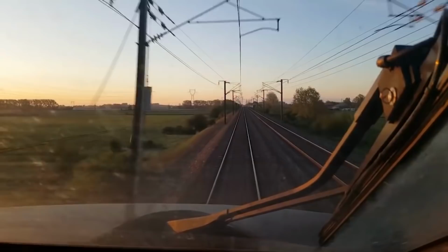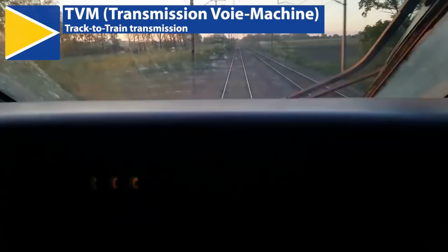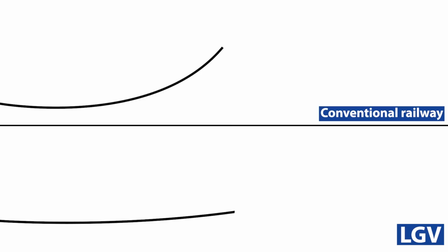Also, because the speeds of TGVs are too high, their drivers are not even able to see and react to traditional track-side signals. And that's why an automated system called TVM, or track-to-train transmission, was developed exclusively for LGVs. On certain lines, this system has been upgraded with ERTMS, with the first such line being the LGV EST.